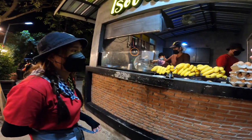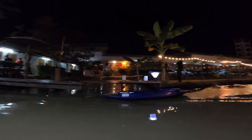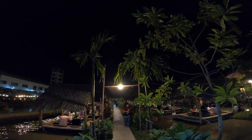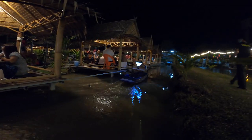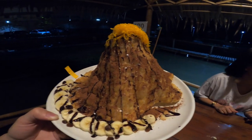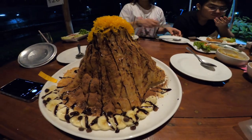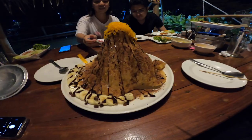What is that? It is roti. Look at this. Now, this is extraordinary in size. I'm going to start by digging into this. Oh, it's really good.